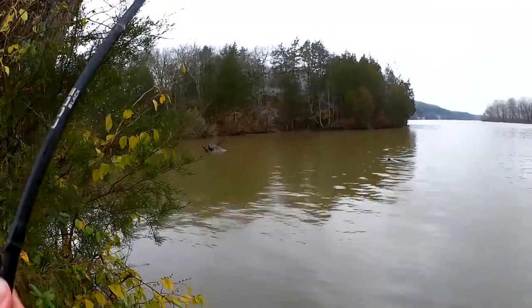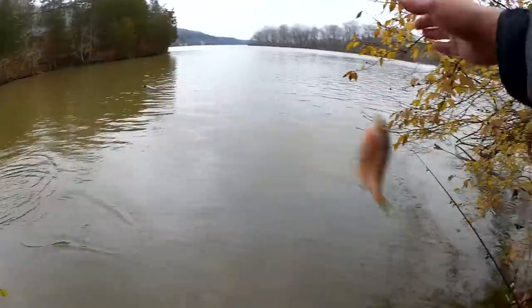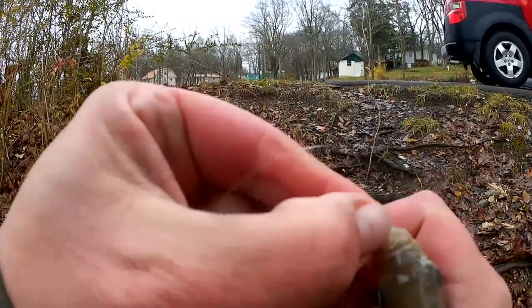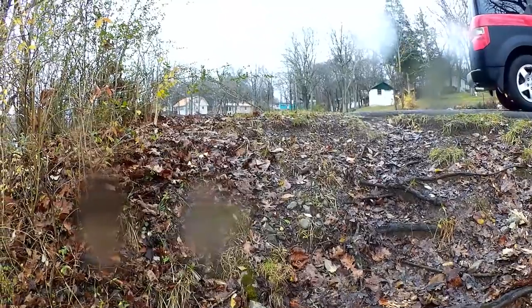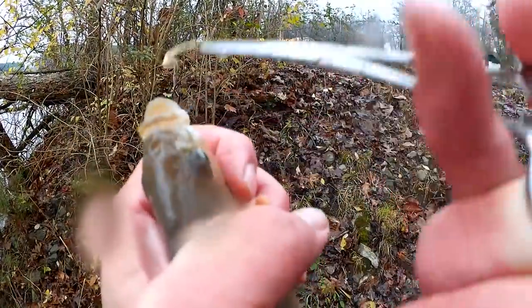Fish on. Hey. There's a nice bluegill. Probably one of the nicest fish today. Swallowed it. This guy swallowed it. Let's see. Yeah, I got the forceps in my pocket. We can get this guy off of here. Nice fish. There we go.